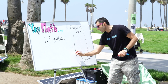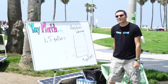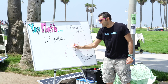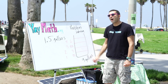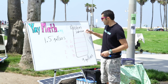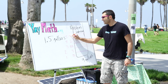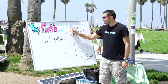One pour, 1.5 gallons. Two pours. How much is in there? Three. Good job. Three pours. How much is in there? 4.5. You got it. Four pours. How much is in there? Six. This gallon just grew. Problem solving. Okay. Fifth pour. How much is in there? 7.5. And the sixth pour is 9.